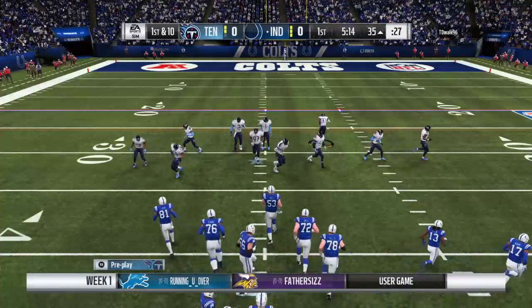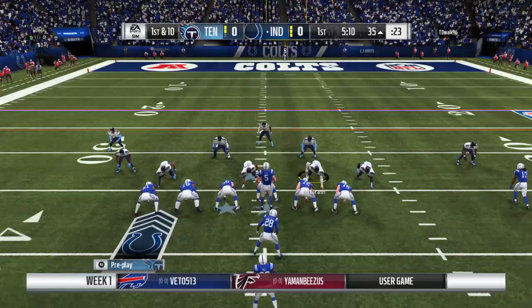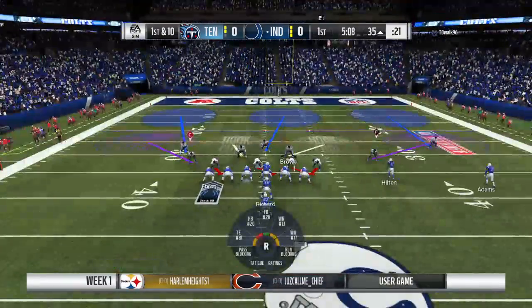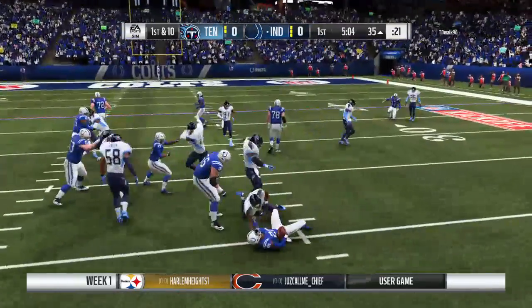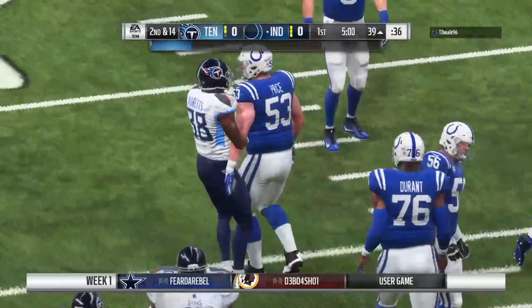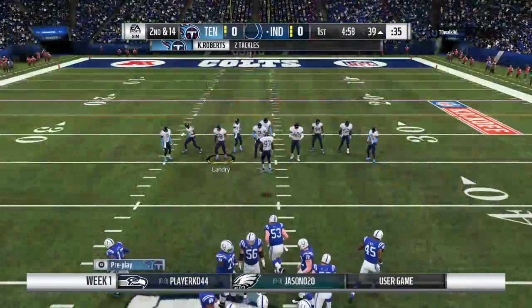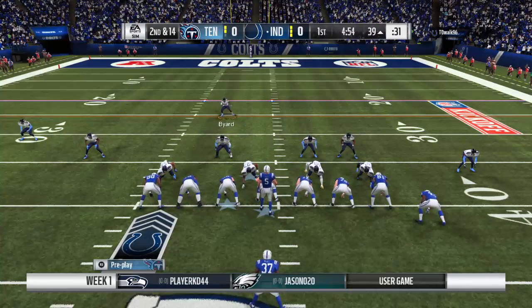So operating from Tennessee territory now. Here's 1st and 10 at the 35-yard line. This is Hines. And after the good gain last play, this time he's going to be stopped behind the line of scrimmage. That'll be a loss of 4 yards on the play. And it'll bring up a 2nd and 14.